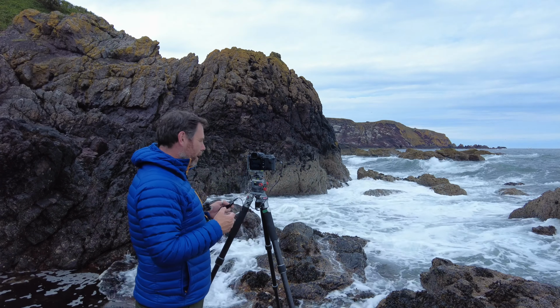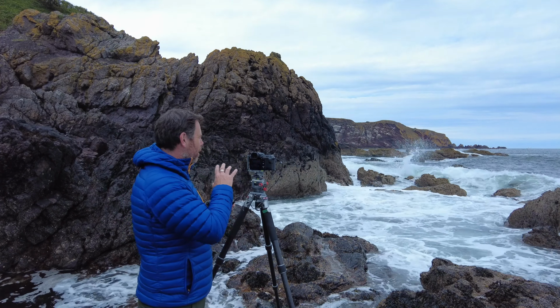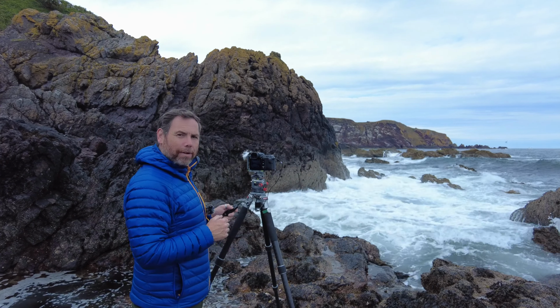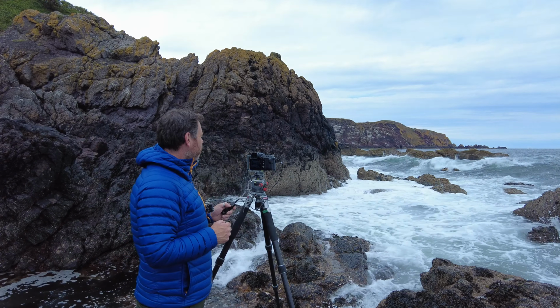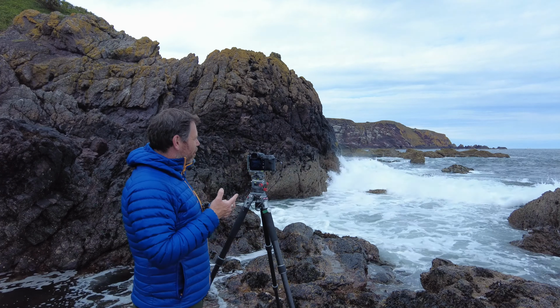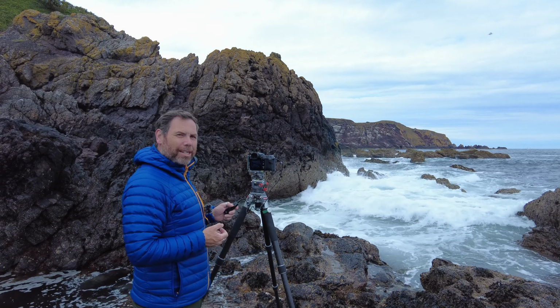So being really, really mindful about what's happening, I'm just going to keep shooting away, and then I think I'll retreat backwards once I've got a couple of these shots. But as you can see, the power of these waves coming in now is giving me that interesting element to play with.